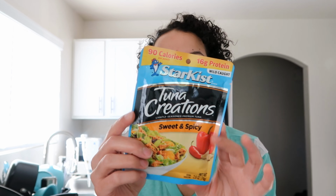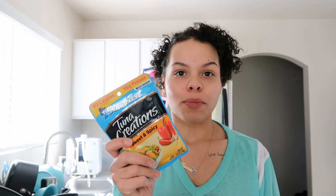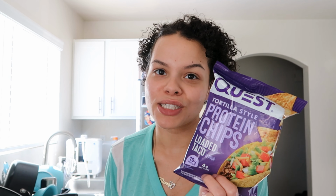But for now, to hold me over and still make sure I'm getting my protein in, I'm going to be having some tuna creations. I love the sweet and spicy flavor, like this flavor though. I put this in a bowl, and what I like to do is take a little bit of everything bagel seasoning and maybe a little mustard if I want a little more flavor, and just drizzle it on top, and I eat it with my taco flavored Quest chips.